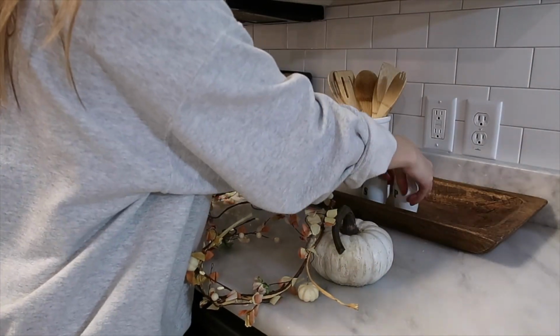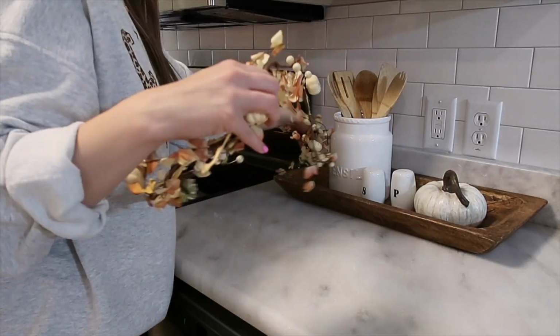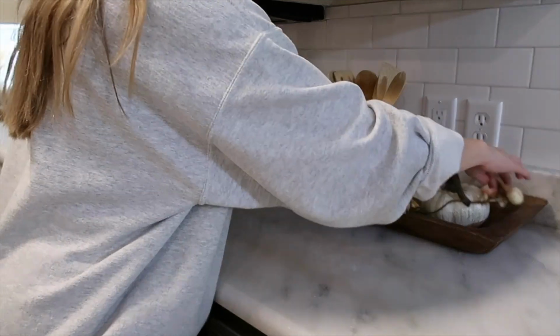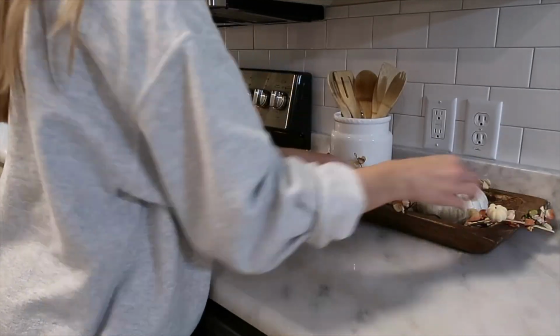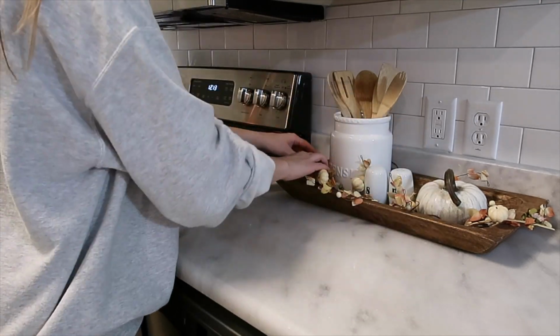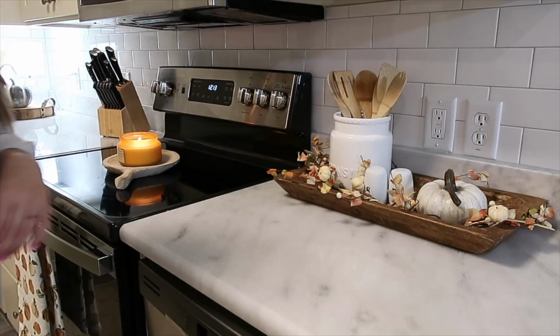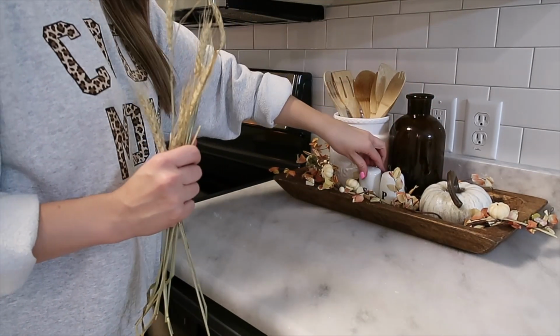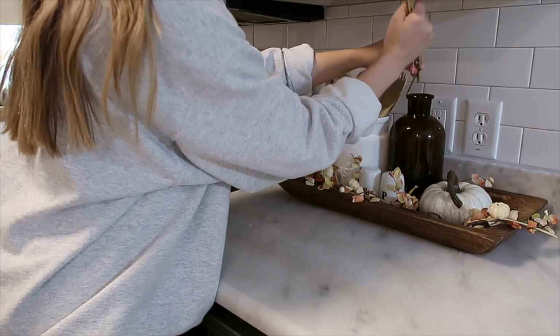Now I'm going to try to create a little stoveside caddy, and I wanted some more warmth over here on this side of the oven, so I added this little wood tray from a vintage market that comes to Little Rock every year, and I'm just going to add some garland that I found at Michael's. I have lots of this throughout my house during the fall, and then I just added that pumpkin and some salt and pepper, some wooden spoons, and then just a little vase with some sticks in it.